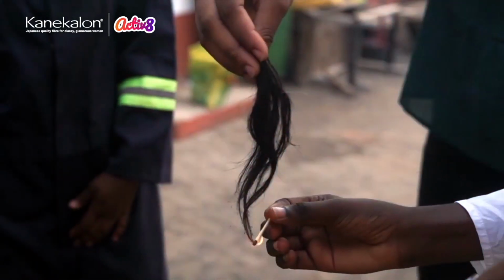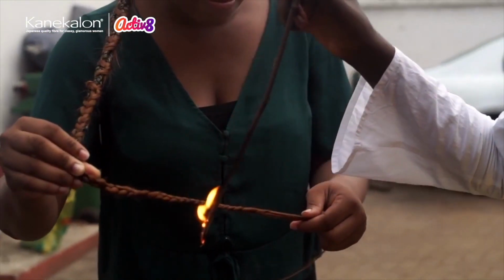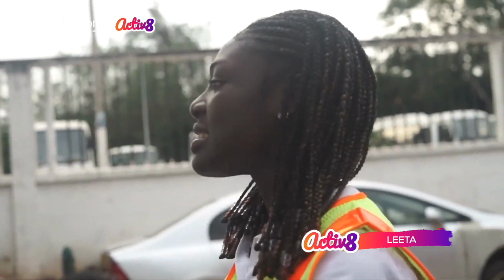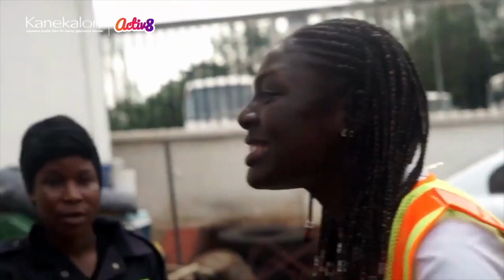Let's start by setting a non-Kanekalon hair on fire and see what happens. Now, to our Kanekalon hair. Our Kanekalon hairs are not easily influenced by fire. So ladies, as we all saw, Kanekalon is the safest hair to use. And our safety officer, you can see, in that perfect way without catching fire. So ladies, which hair is the safest? Kanekalon! Lita successfully completed her mission.